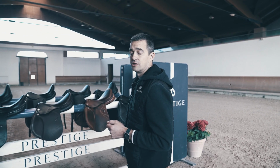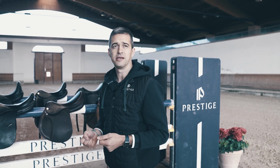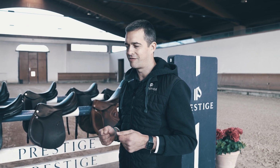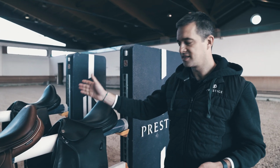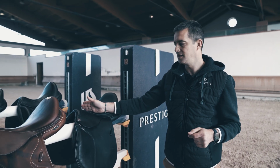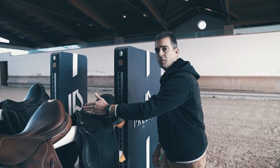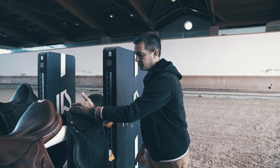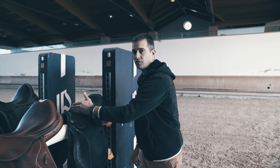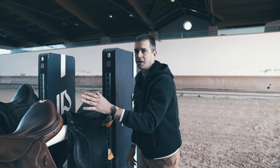Because sometimes it happens that you're not using the most suitable saddle, the most suitable shape of seat for your riding. That means that you're kind of fighting with the saddle. For example, let's talk about Michel Robert. The saddle wants you in this place. Michel Robert is a jumping saddle, it's quite deep, and it wants you to sit here in the front of the seat. You as a rider feel more comfortable sitting backwards. What happens is that you sit backwards and the saddle shifts you forward. So you're fighting constantly to keep your balance because the saddle wants you in another balance.